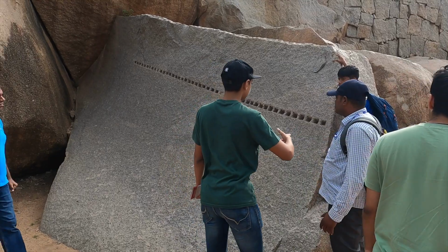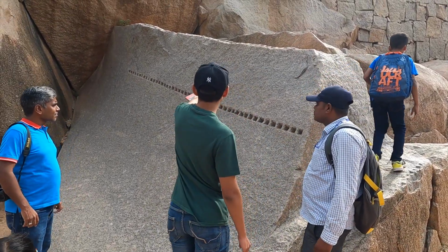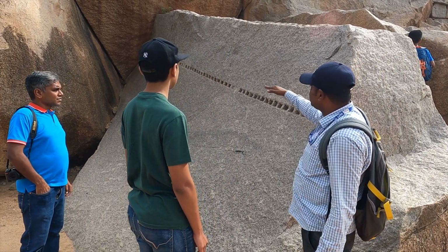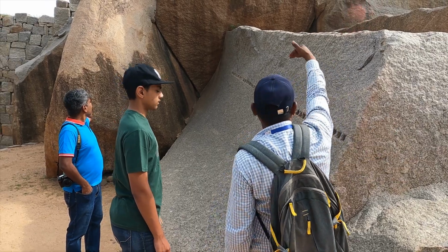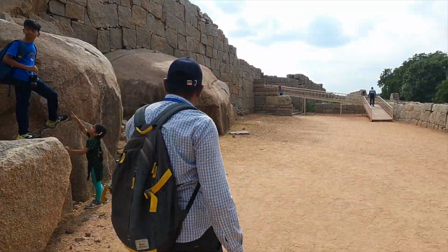Are there cracks? No, this one they attempted but did not complete. It is based on the size. If they want this much length, they drill grooves like this. If they want small pieces, there will be horizontal lines also on top. So when you climb over here, you can see the horizontal grooves also. Ooh, that's a lot.